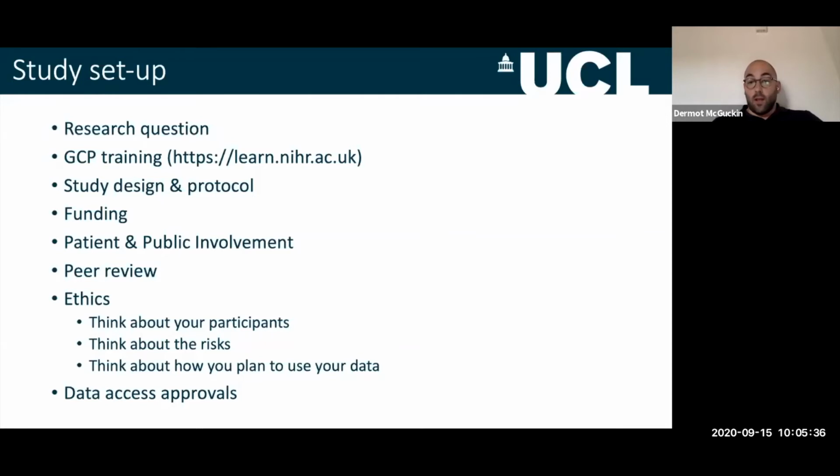Funding itself is a big hurdle. We're lucky in that we have the clinical fellowships, but you may have research costs. For example, I had data costs. So it often takes a couple of goes. And I think with each application, your project probably gets a bit better with the feedback that you get. So you have to think of that early on, because it can often take a bit of time to get that funding.